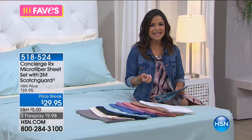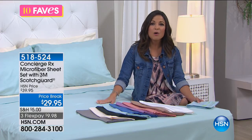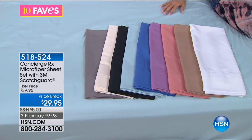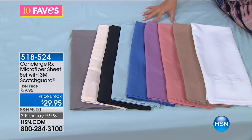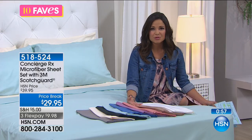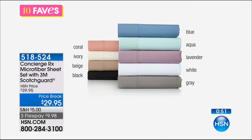That Concierge RX has really just hit the nail on the head with this one, because we all need sheets, but how annoying is it when you wake up, you're sweating and you're hot and sticky, you don't feel refreshed at all. These are just smooth and luxurious and beautiful. And then the bonus is that it will be moisture wicking, and it really helps with that stain resistance as well. So you're protecting your bed, you're dressing it beautifully. You've got so many colors to choose from, and all of the sizes with exception of the white. The white we only have in the full. But again, you have coral, ivory, beige, black. There's blue, aqua, lavender, white, and gray.